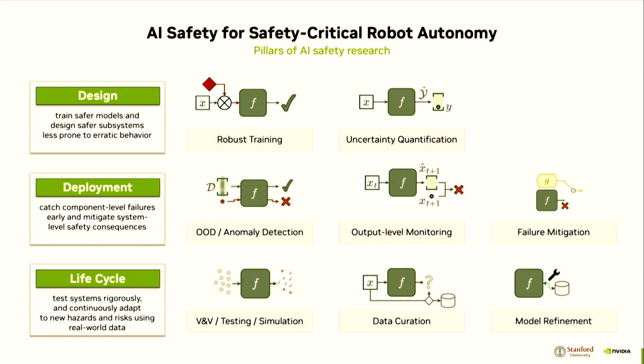Complementary to design time safety assurances, we work on deployment time safety assurances, where we design monitors that constantly monitor the AI module to see whether there are any anomalies in order to trigger, in case of an anomaly, for example, a contingency maneuver. And finally, at the product lifecycle level, we work on techniques to evaluate model performance, along with techniques to retrain a model throughout its life cycle, depending on interesting cases that are seen at deployment time.